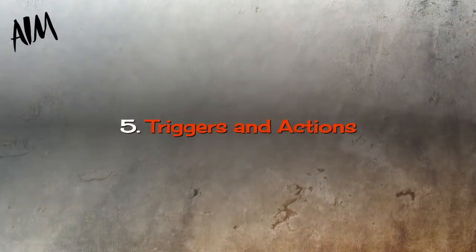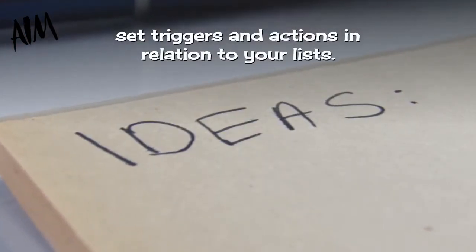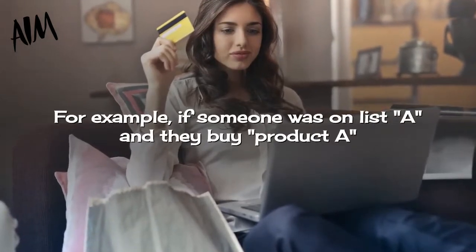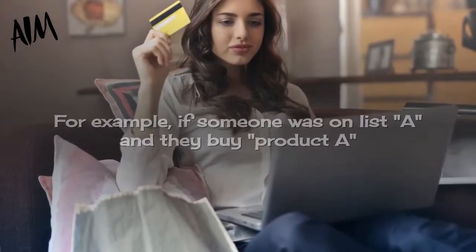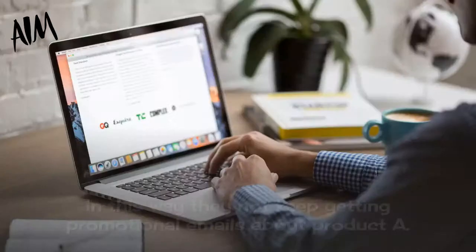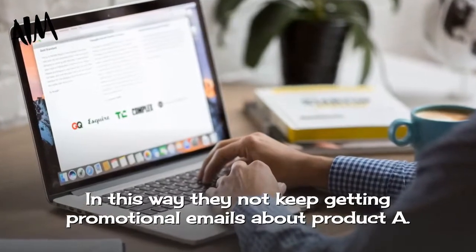Let's mention triggers and actions. As your list grows, you might need to set triggers and actions in relation to your list. For example, if someone was on list A and they buy product A, they would come off that list and go onto list B. In this way, they will not keep getting promotional emails about product A.